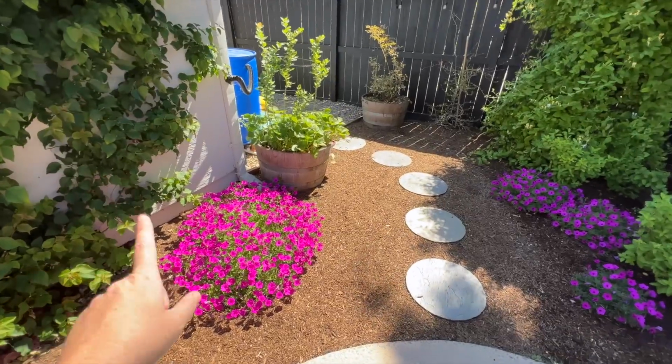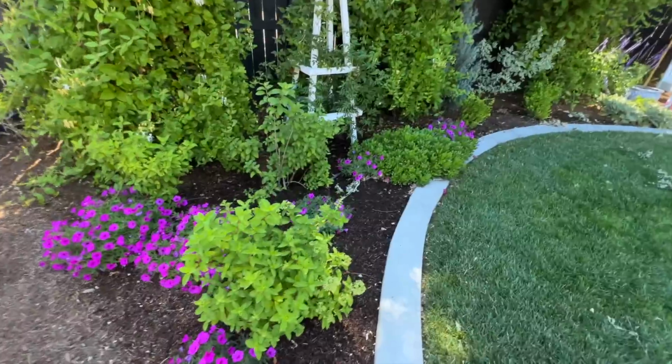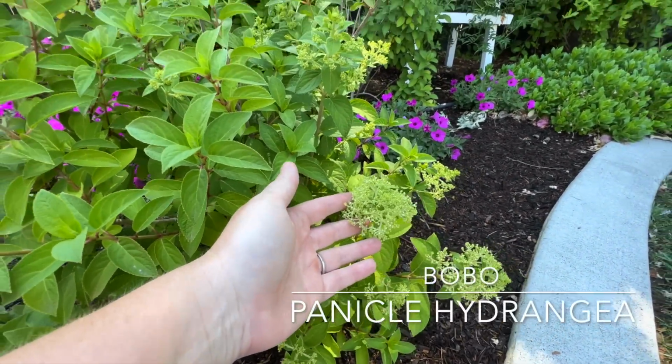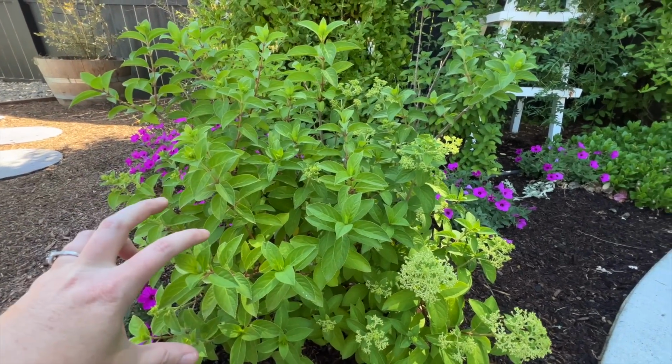Coming this way, you can see my Supertunia Vista Jazzberry. I was showing you all this here. It's in between my Bobo hydrangeas. These are panicle hydrangeas. You can see they're starting to bud up, and I'm really excited to see how these do this year. Last year, that was the first year that I put them in here.